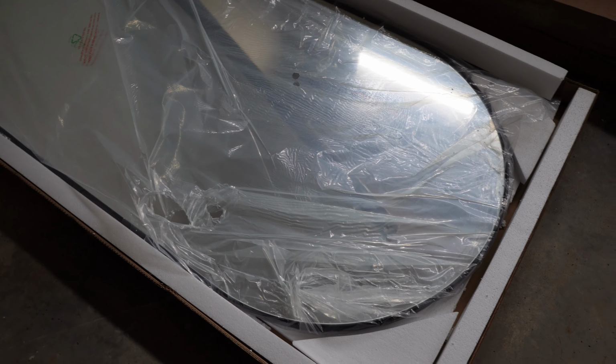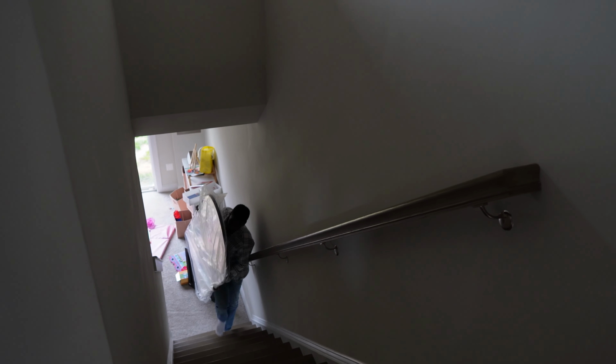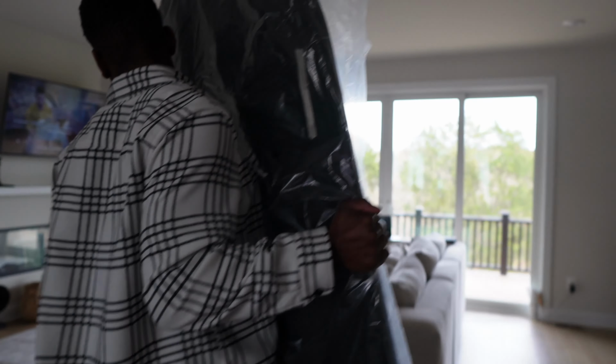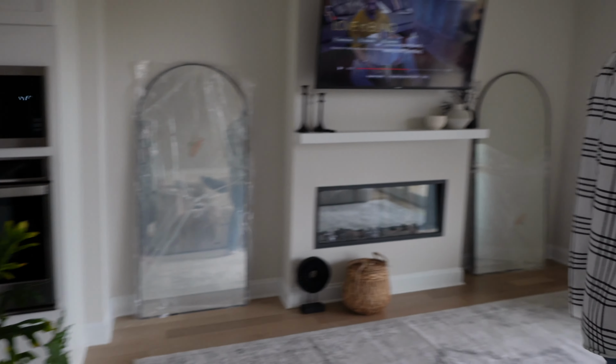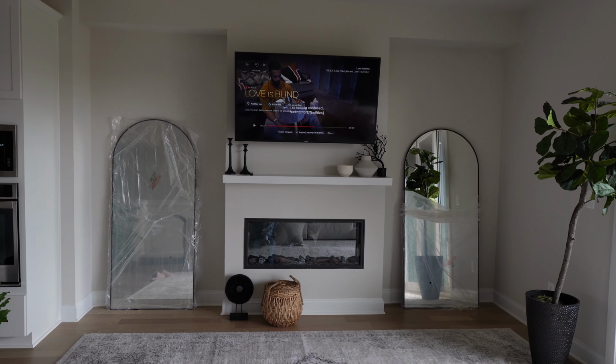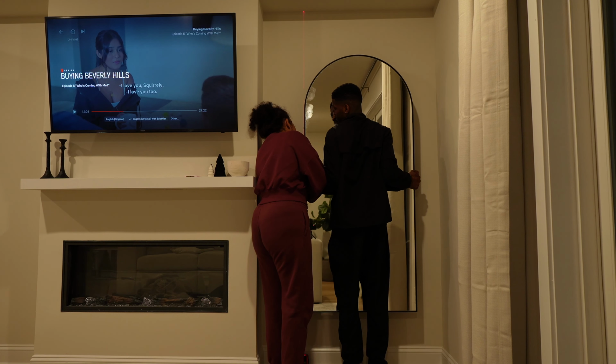But yes, these black metal arch mirrors, I love them. Ever since I saw them online, I knew that I had to have them in this house. It just matched the vibe that I'm going for, which is a very organic, modern feel in the house. Mind you, these mirrors are heavy, okay? My husband was struggling to get these mirrors up the stairs because we do live in a townhome, if you did not know. Definitely a two-person job for sure, especially when it comes to anchoring these on the wall. As you can see, you need two people to see where everything is at.